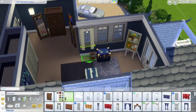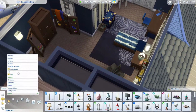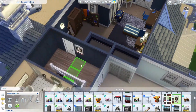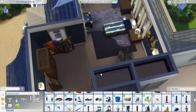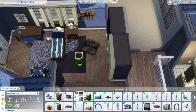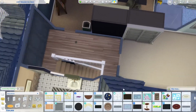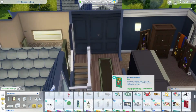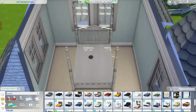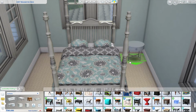So I did include closets up in the top two bedrooms. And then the master obviously has those two big walk-in closets. I didn't include a closet for the toddler's room just because I didn't really have a whole lot of room. But that is something that if it bothers you, you can add in. I don't think it necessarily bothers me that much. And then over here on the third floor, we are working on the guest bedroom, which is just simple.